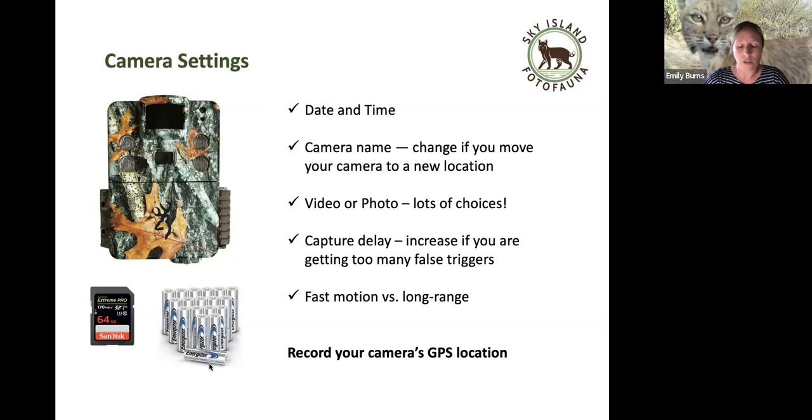Otherwise, you won't get any nighttime images that are clear, or your camera won't be able to fire at all with alkaline. Okay, so get the basics in there, get your memory card in, get your batteries in, you can turn it on. Mostly I'm talking about some key settings that have to do with this Browning model, but these cameras are all really pretty similar, and usually their manuals are pretty good. First thing you wanna do is set the date and time. It's really common for these cameras to drift over time. So every time you check your camera, it's a really good practice to double check that the date and the time is still correct.